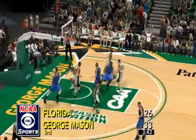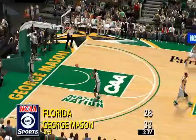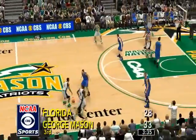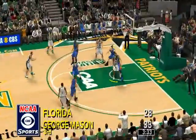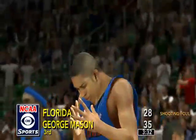Number 42. He's guarded by Thomas. Battles through traffic and lays it in. Puts up the baby hook. And you can count it. He'll go to the line with a chance to make it 3.